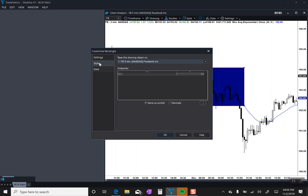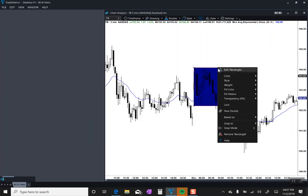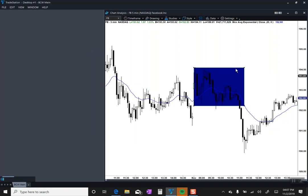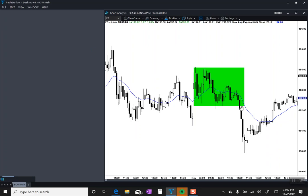Let me just do this real quick, so that way in the future, I just want regular green. You know what, here. That way in the future, we'll not have to do this every time. There we go. Make it a little less transparent, set as default. There we go. That way, so we have a breakout.